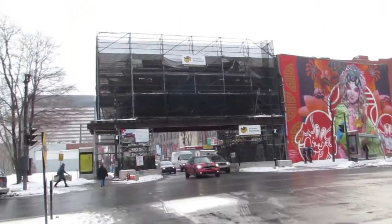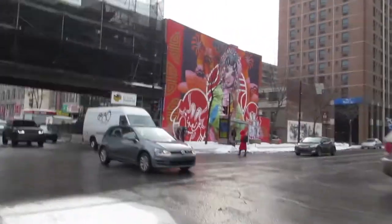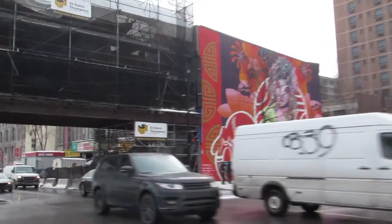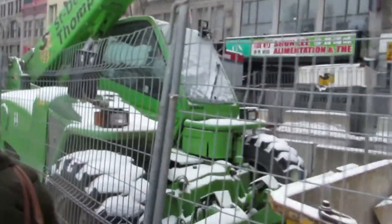So I think this is something Vancouver people will laugh at. We're about to walk into Chinatown, just a whole two blocks, guys. A whole two blocks. And of course construction, because it's Montreal.